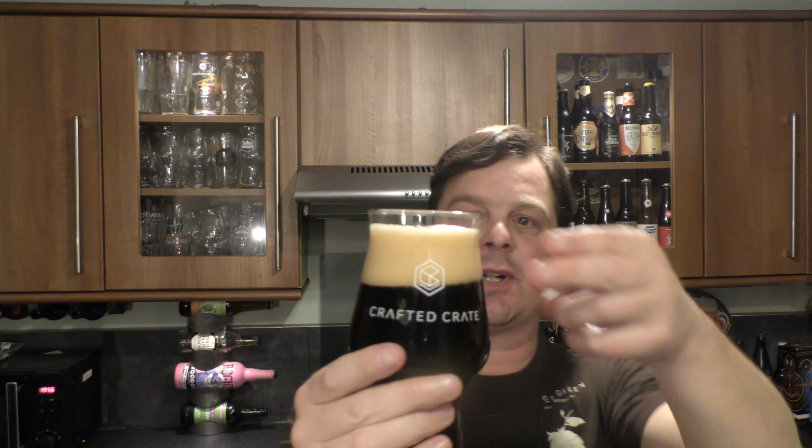Lysefjorden Mikrobryggeri are, of course, based in Norway, in Bergen. If you haven't tried their beers already, you must try their beers. They're absolutely incredible. Let's get the beer out into a glass, see what we get. Nice bit of smoke on the bottle opening. Beer in the glass then.